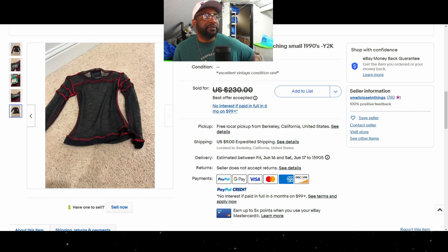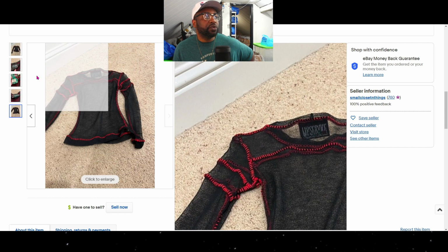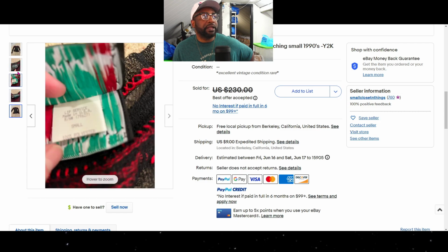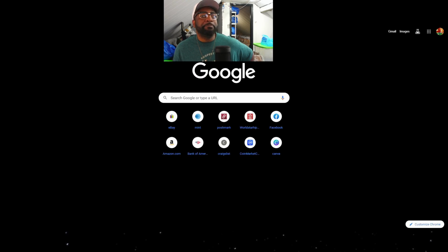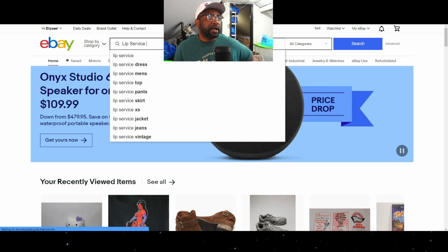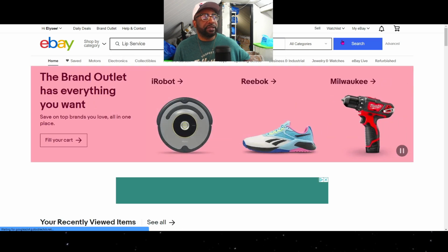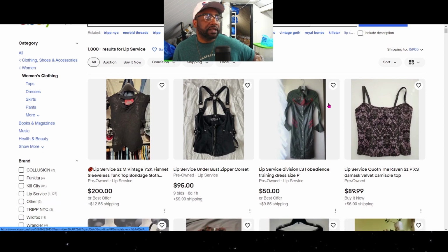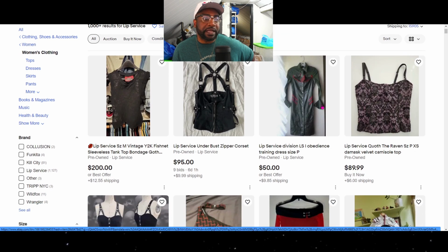Next we have, I had to look this brand up, Lip Service. $200 for this gothic item right here. I'm gonna look it up real quick. I'm interested to see if there's more Lip Service items. Yeah, I'm just gonna type in Lip Service, see what comes up. Never heard of the brand. Oh, I guess it's pretty much gothic. I'll say gothic. Maybe I'm saying it wrong.